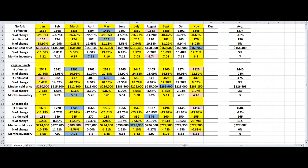Median sold price $233,000. That number is actually up a little bit, 1.37% over last year. And wow, the months of inventory on the market is the lowest that we've had all year long, 4.49. That is a fantastic number right there. If you're buying or selling, it means that homes are moving, and that's what we want. We want homes to be moving in the Virginia Beach, Norfolk, Chesapeake area.